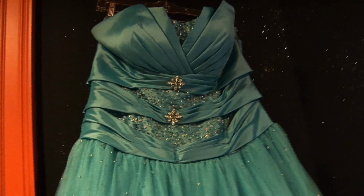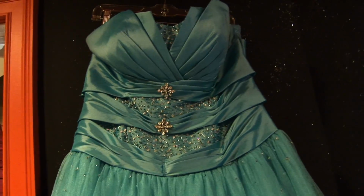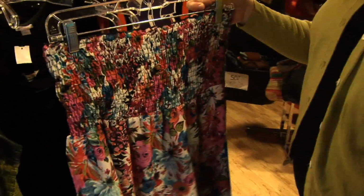As a matter of fact, prom season's coming up. We just started taking prom dresses on consignment. The way we do that is you bring in the prom dresses, fill out a form. We'll hang them on our racks and consign them until June 1st, when pretty much prom season is over.